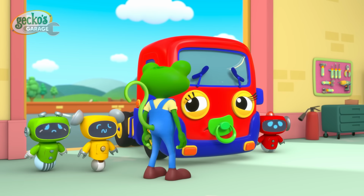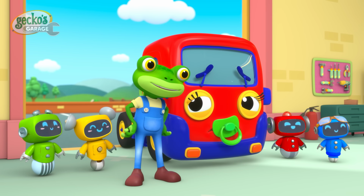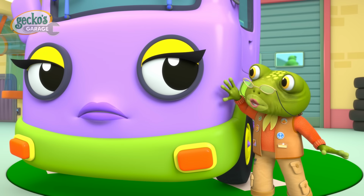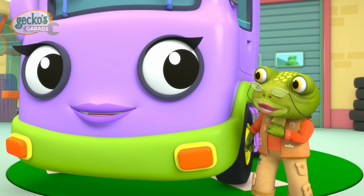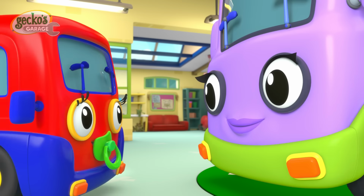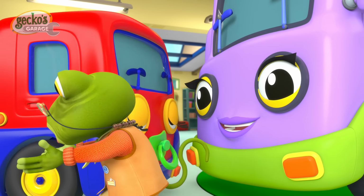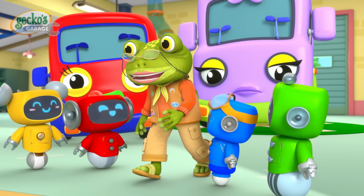Don't worry, Baby Truck. Your mummy will be just fine. I'll fix her up so she feels as good as new. And don't you worry, Mummy Truck. We'll look after your baby while my Gecky gets to work on your repairs. Thanks, Grandma. Come on, gang. I have an idea for a fun way to help Mummy Truck feel better.